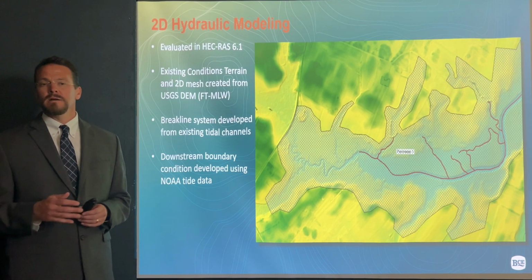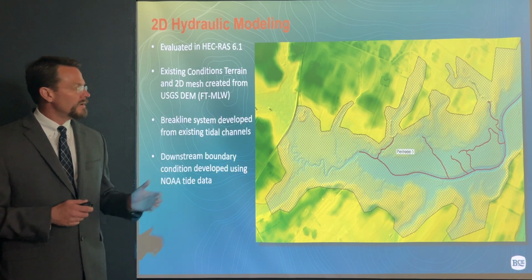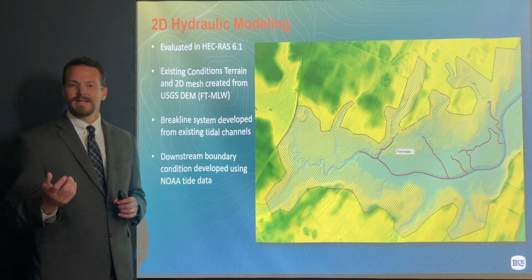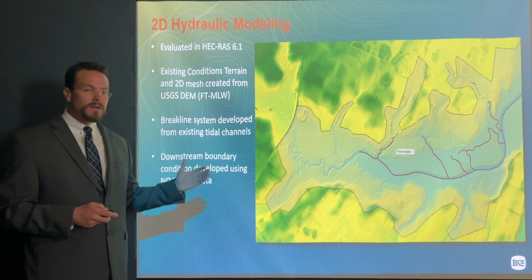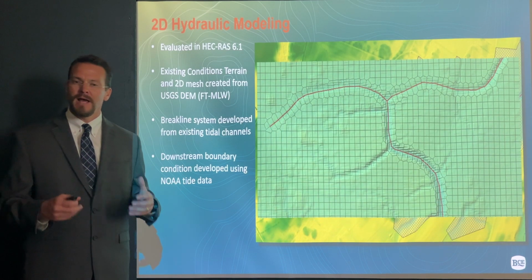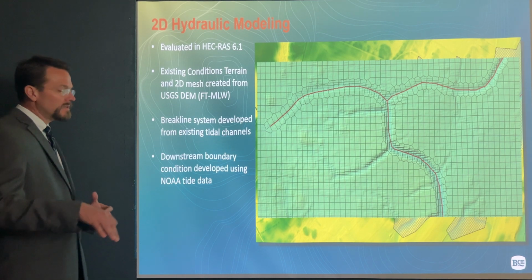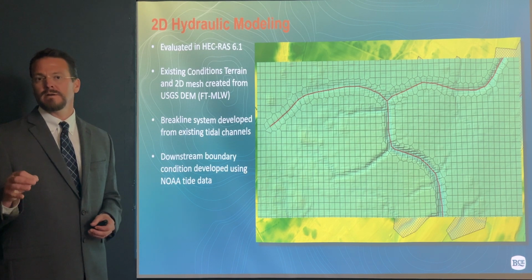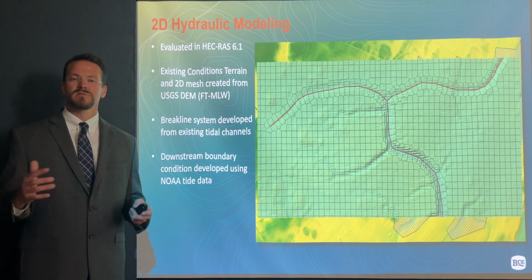As I noted, the hydrographs are later imported into RAS, and we're using HEC-RAS version 6.1 in order to evaluate this tidal system, and the boundary conditions on the downstream end are essentially the NOAA tide gauge. We're using the break line system to further define and flex the 2D mesh and the surface that we've created from the DEM. By using these break lines, we're really able to focus in and drill down into the tidal tributary channels that we're looking to restore and evaluate the hydraulic characteristics in 2 dimensions.